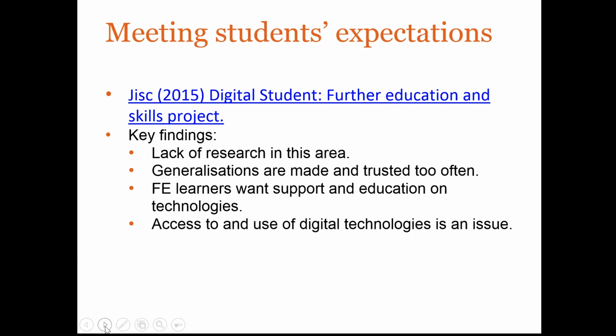So JISC, again, they've been looking at this digital student project for a few years now, and they've brought out this report in May, which is the Digital Student Further Education and Skills Project. I think we can send the links for all of these resources, can't we, Martin? Afterwards, yes, we can send those out by email.